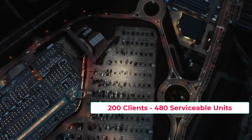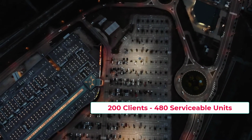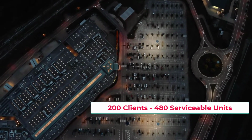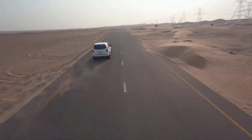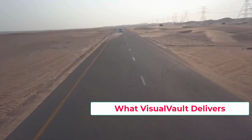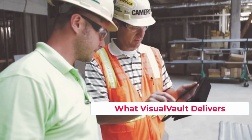So we've got a couple of hundred customers and we have about 480 serviceable units that we look after on a regular basis, doing both planned preventative and reactive maintenance. So Visual Vault for us basically allows us to assign work to our technicians, and then they do all of their on-site stuff real time through the Vault. Many thanks for that overview, Keith.